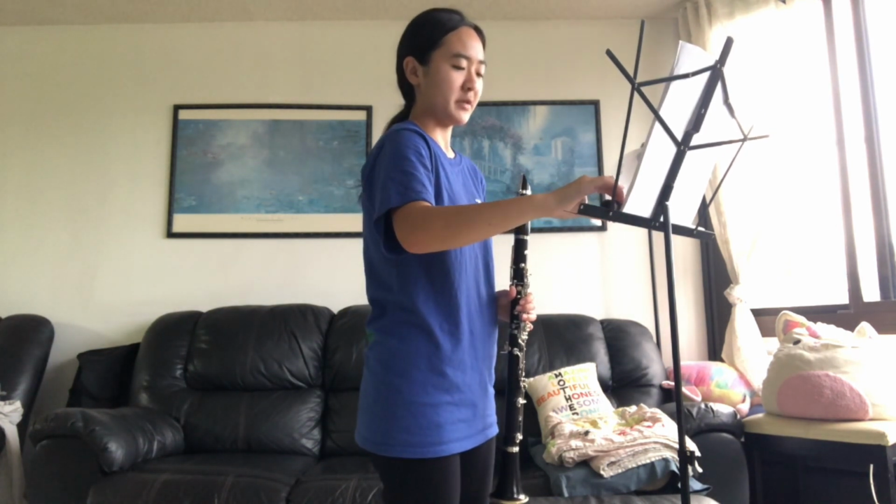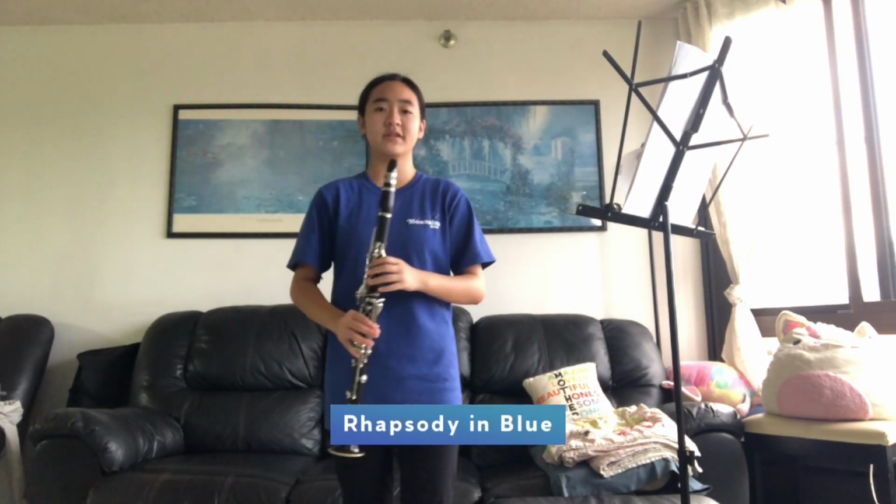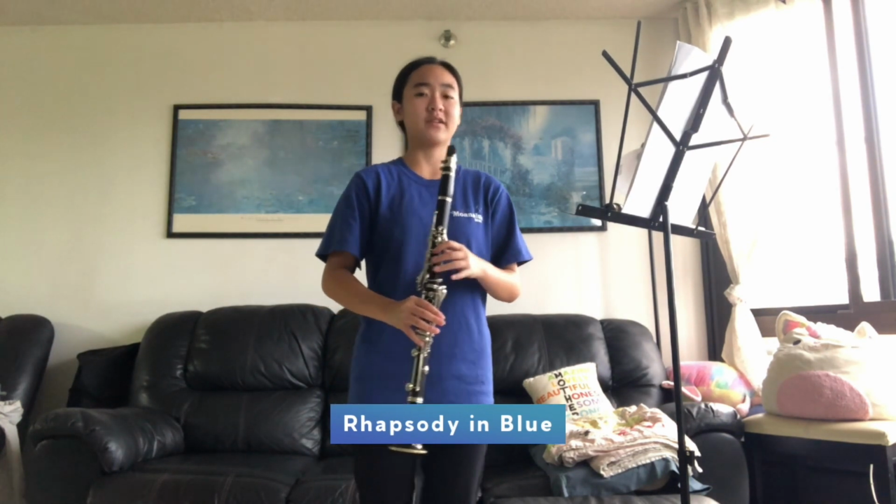One of my favorite things about this instrument is its versatility, meaning we can play a lot of different notes in a lot of different ways. The piece I'll be playing for you today is an excerpt from George Gershwin's Rhapsody in Blue.